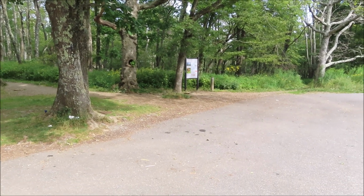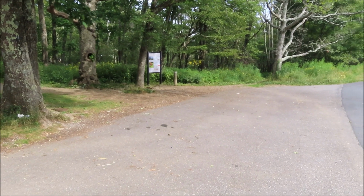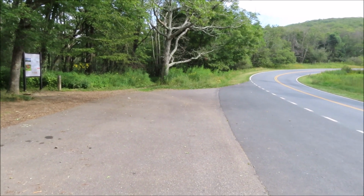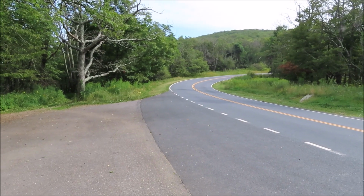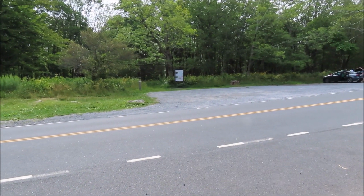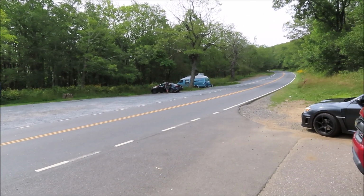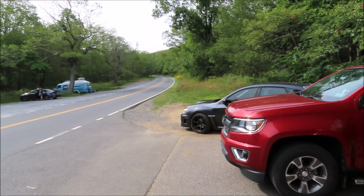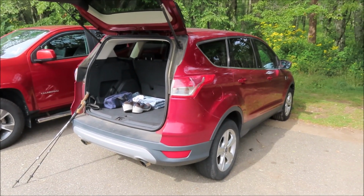I'm in Shenandoah National Park, and this is Hawksbill Gap. This is mile marker 45. There's Skyline Drive. There's a lot of parking here on both sides because it's real popular. There's parking on the other side. I'm parked on this side right here. Yep, there's my little red car.